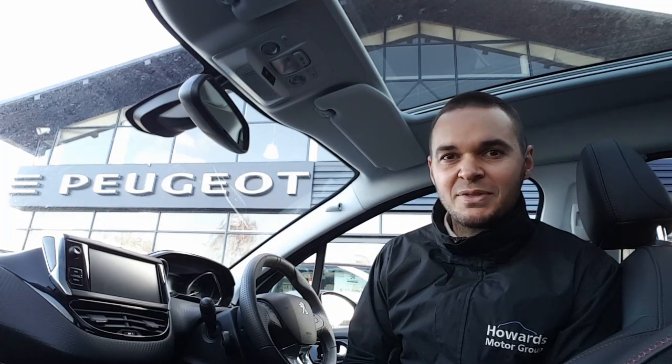This car's got the 1.5 litre Blue HDI engine that gives you 100 horsepower. It's got a 6-speed manual gearbox, done less than 10,500 miles.